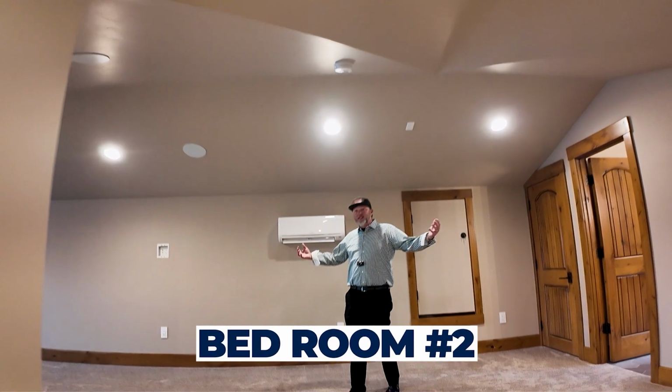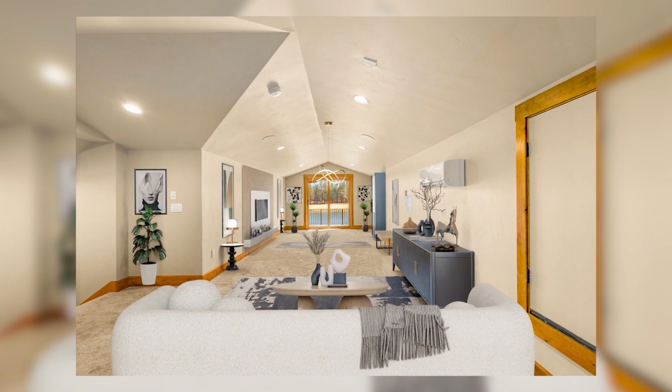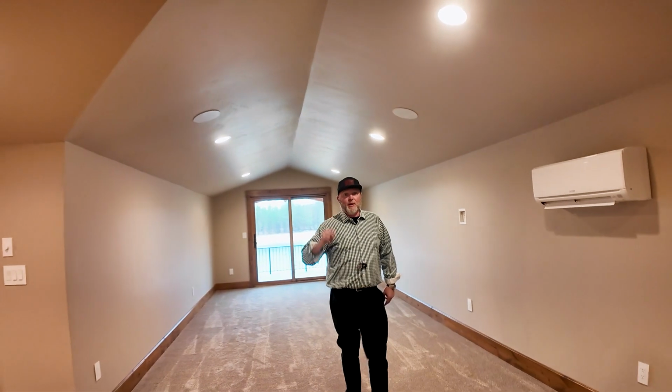Is this a bedroom because you need it? Well, if it was my family, we would set this up with endless bunk beds and call this the bunk room. I don't know if you're looking for a movie room, you're looking for an enlarged office space, you can get creative. You could set up walls and change the space a little bit. But what makes this space so special?